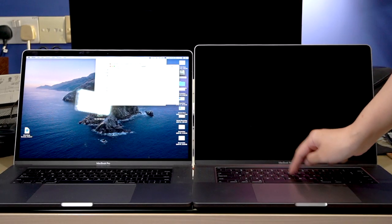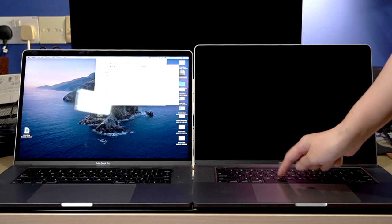Hey guys, so my luck with Apple recently has been just... you just can't see the end. It just keeps going down. As you guys may have noticed, as I was typing on my 16-inch, nothing was showing on the display. So, yep, my 16-inch crashed.